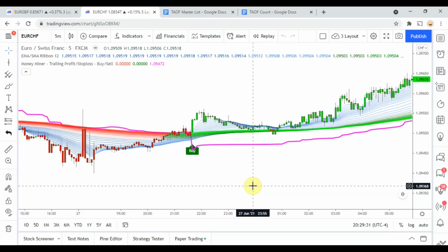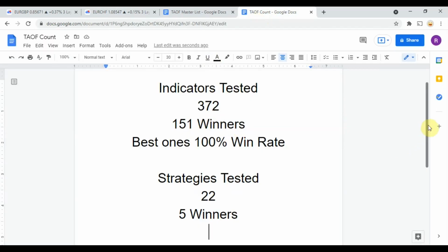Alright, as I said, today we will be testing a 5-minute trading strategy. Before we do though, I wanted to put the testing scoreboard up for everyone to see. So to date, we have tested a total of 22 different strategies. This will be the 23rd, with 5 of them being winners. We have also tested 372 indicators, with 151 of those being winners, which means that they have met or exceeded the 60% win-loss ratio threshold that we have set for them. The best ones so far were able to achieve a 100% win rate.